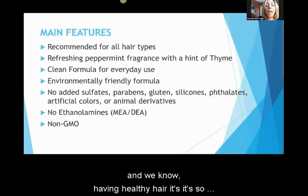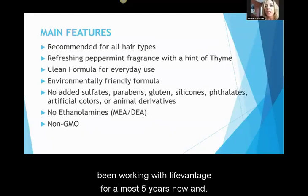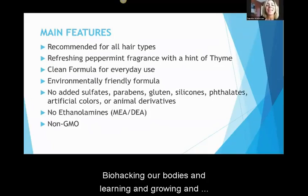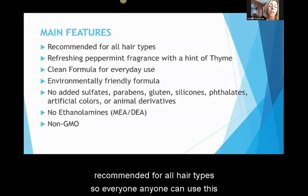And we know having healthy hair is so important to everyone, and especially to women. It's a sign of good health when your hair is healthy and shiny. I've been working with LifeVantage for almost 5 years now, biohacking our bodies and learning and growing, and now I'm so excited for this next addition to our health care. So the products are amazing. They're actually recommended for all hair types, so anyone can use this.